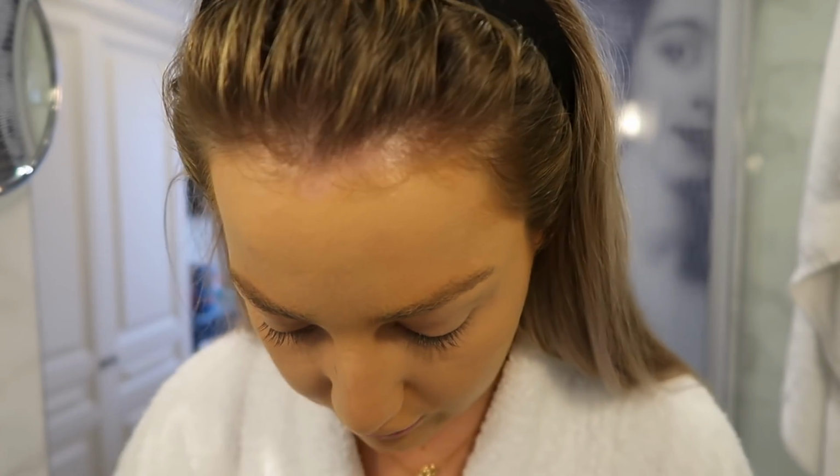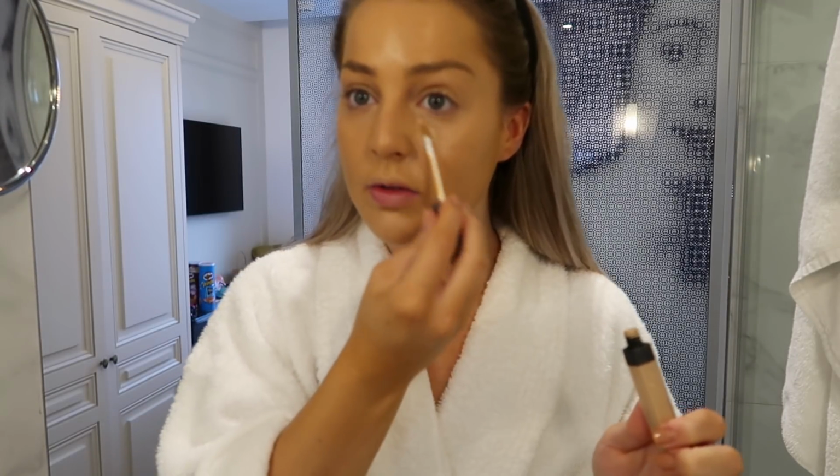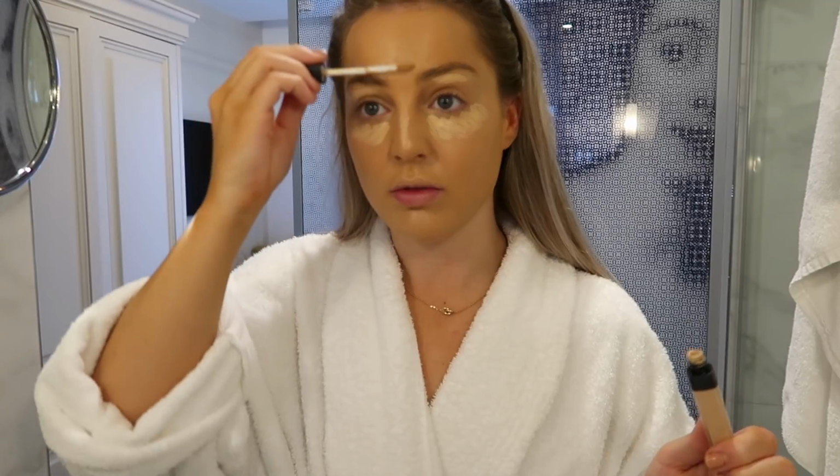I went to sleep at like 1, woke up at 6 this morning, so you can see. But then the really good one to cover your bags is I go over with the NARS Creamy Concealer, and this is in shade Custard. I know that so many people hype about this concealer, and it's honestly worth the hype because it's such a good one. You wouldn't know that I had lack of sleep last night because it's going to cover my bags and darkness. And then again, I just go over the other areas as well, just to brighten up my face.